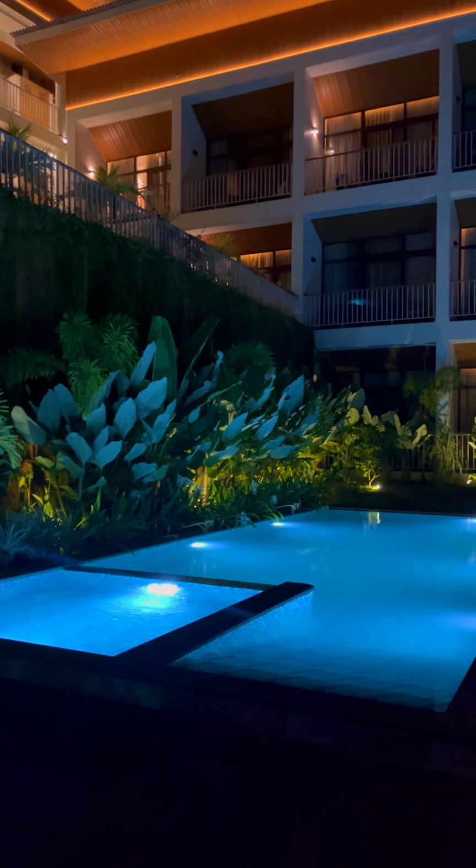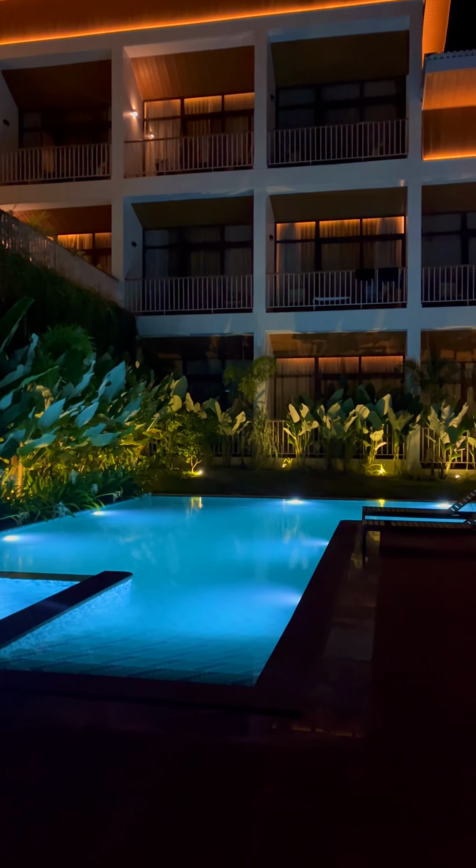Add Sea Hills Resort Havelock to your bucket list for your vacation in the Andamans.